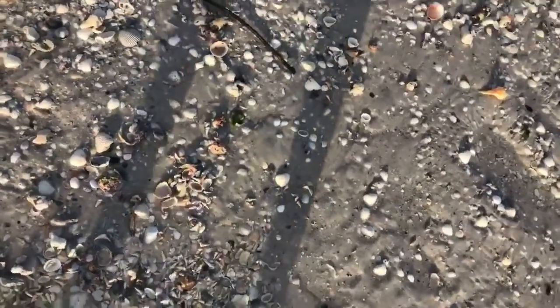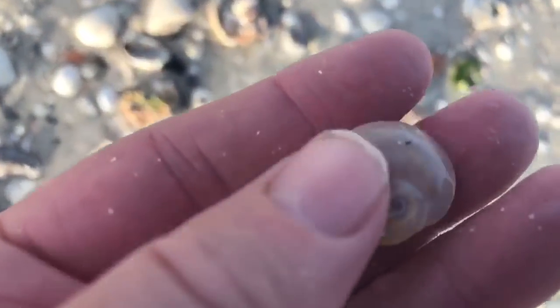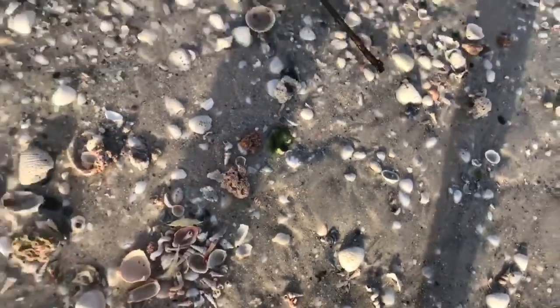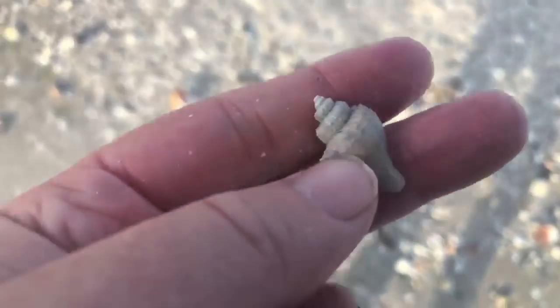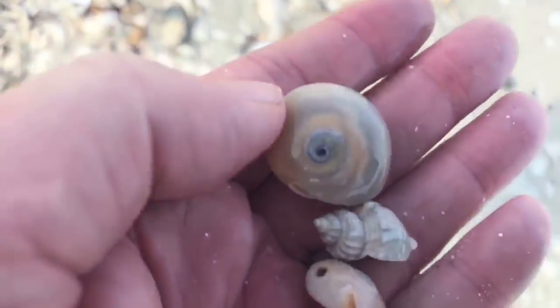There's a little moon shell. A little tiny moon shell over here. Right there, a little moon shell. Shark eye moon shell. Over here, a little baby crown conch. An old baby crown conch. See, when you stop and look, you find all kinds of neat little things. Another little moon shell caught up here in the shallows, a shark eye.